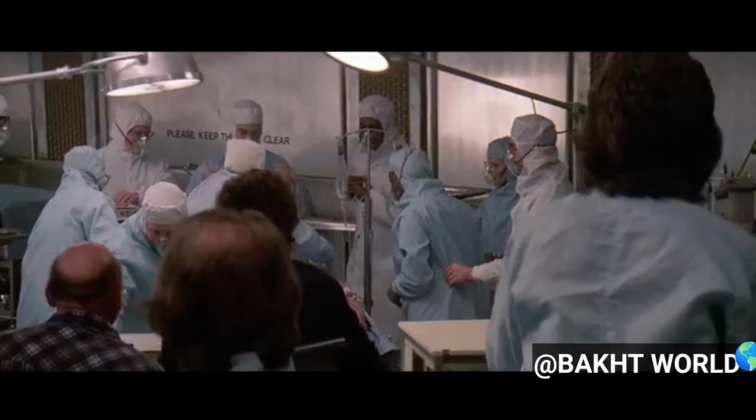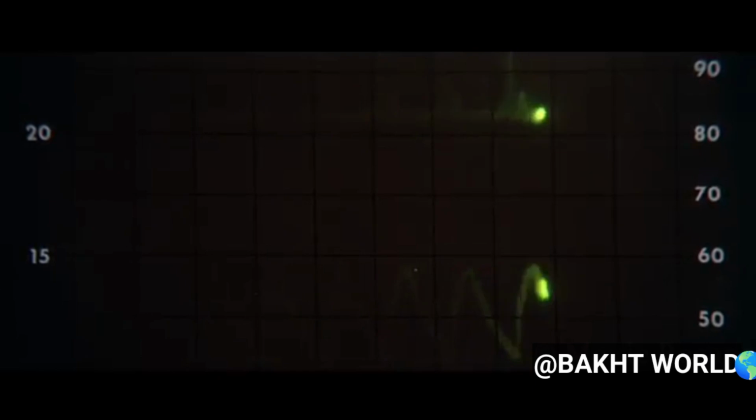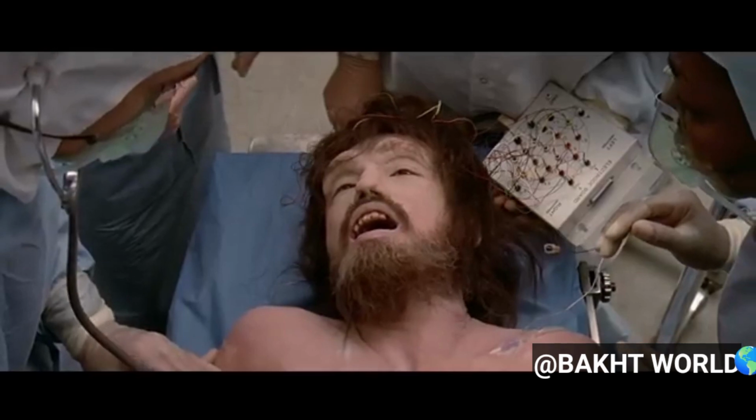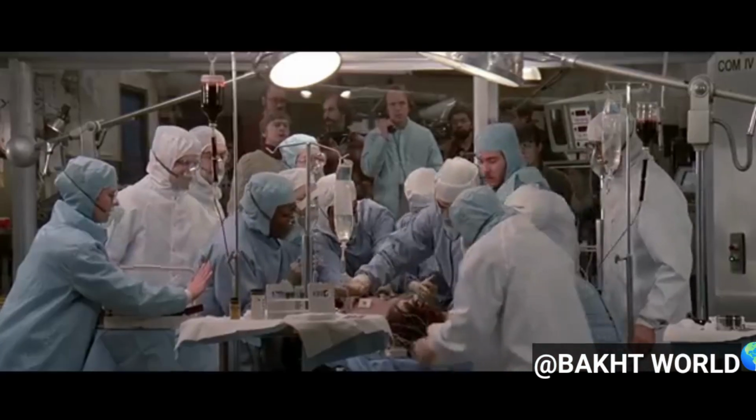While the tests continue, the scientists are shocked to suddenly notice some light brain activity coming from the Neanderthal. They decide to try to revive the man, so they intubate him and shock him with a defibrillator until they can detect a strong heartbeat. Once the caveman is stable, they remove the intubation and the Neanderthal begins to wake up.